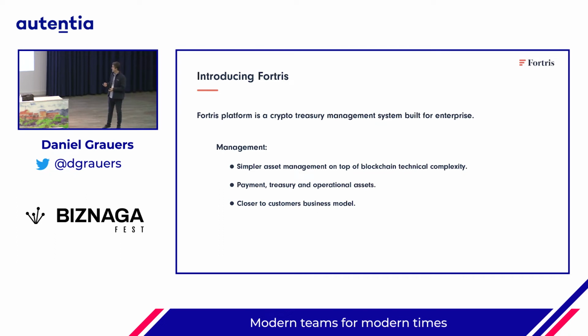The first one is the management of the crypto assets. What we did is an abstraction layer on top of the technical complexity that crypto has right now, to make it simpler to deal with these crypto funds, the several accounts these companies have. And also having a software that is closer to the business model.